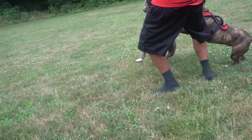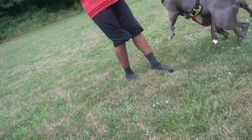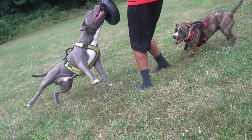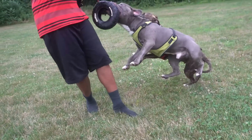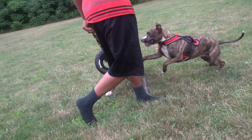Now this event, jaw strength, is probably my favorite one. How strong are their jaws? Now, as you can see in these clips, Drogon wins it. He takes this one by far, okay? This guy can hold on like no other.